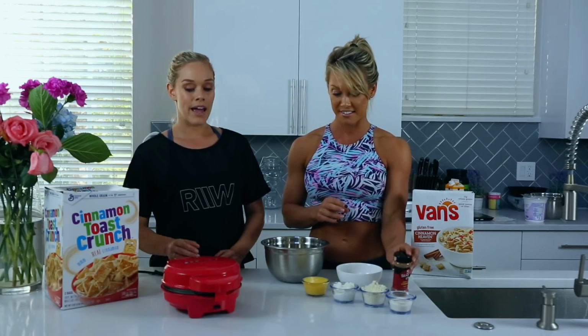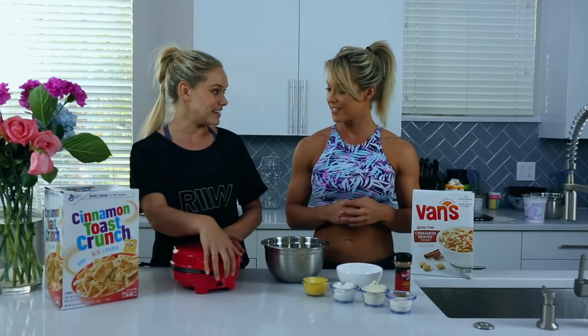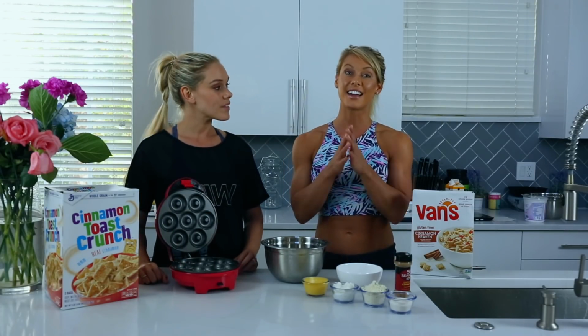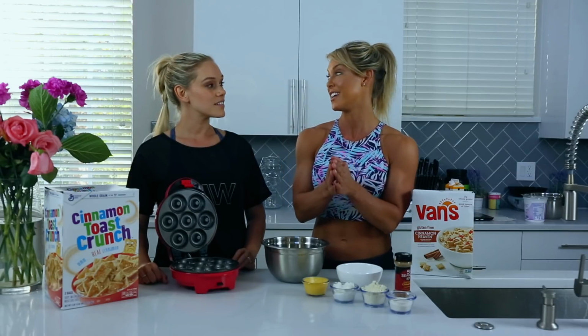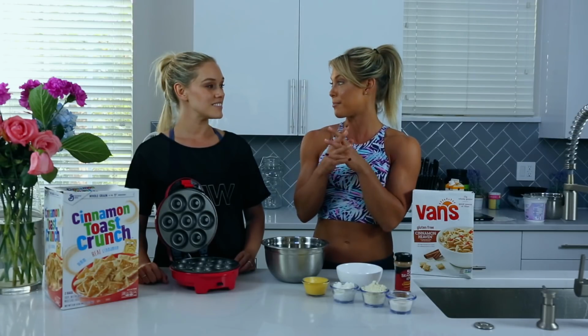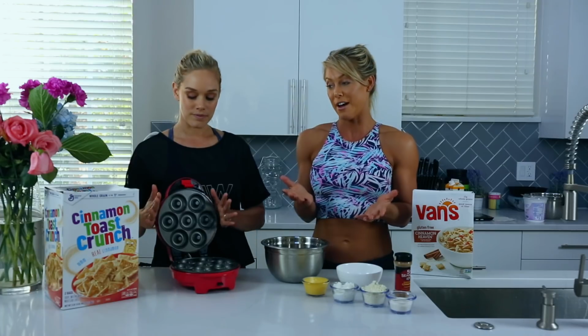So let's get baking. And how cool is this little thing? I just want to point out, I've actually never seen a donut maker. It's so good. I haven't seen one either. So this is the key. I have been cooking and baking for years, and I have avoided donuts and Pop-Tart things my entire life. And I realized it's because you can't really make them without it.